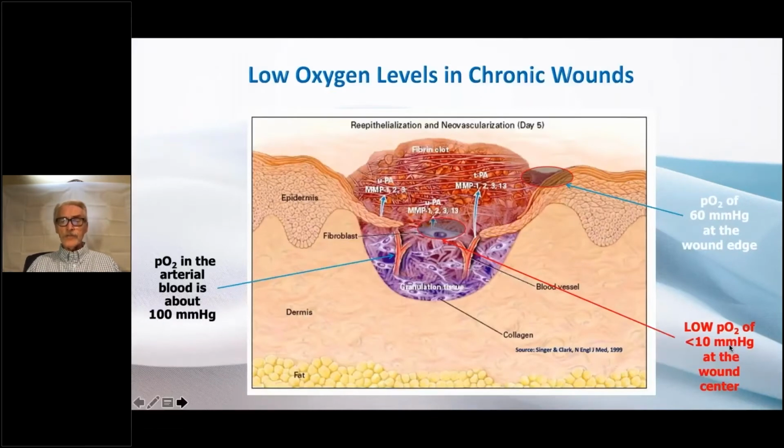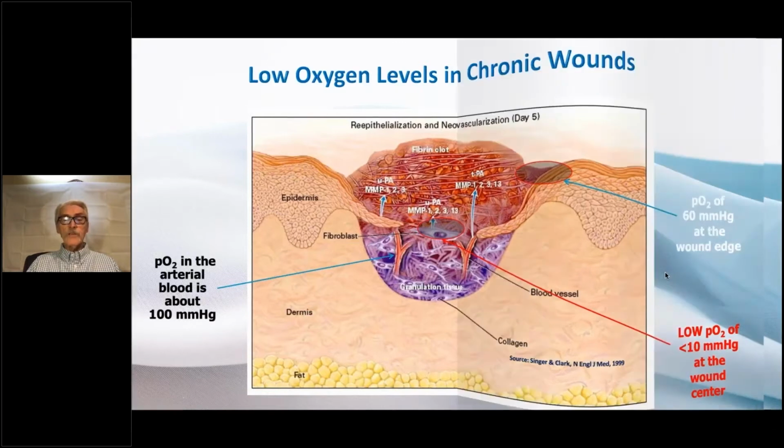In this graph from Singer, from 1999, many of you might have seen, we can understand that while PO2 in arterial blood is about 100 millimeters of mercury, if we look down at the center of wounds, it drops to below 10 millimeters of mercury. So there's really a strong hypoxic area here, which initially is a stimulus for neovascularization, but in chronic wounds, it becomes an impediment to neovascularization. So we need to correct that oxygen imbalance in these wounds if we are to progress in the healing continuum.